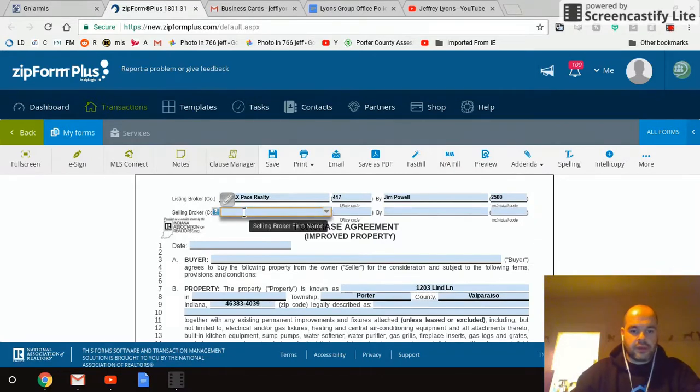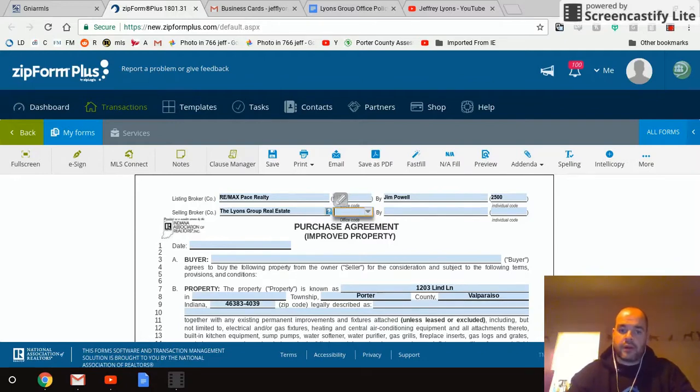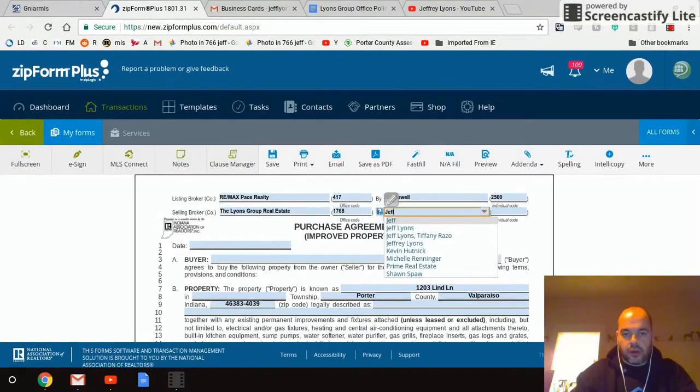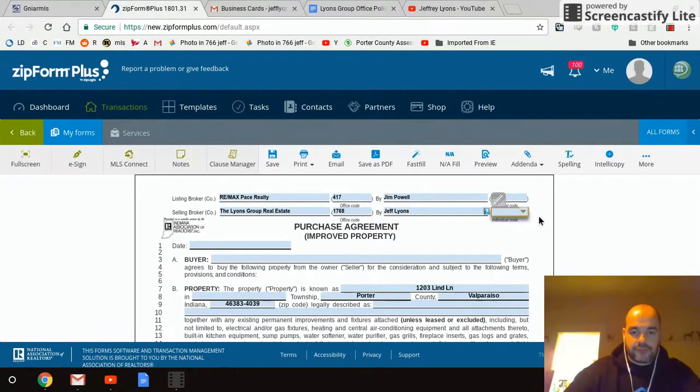Selling broker. And now selling broker, you kind of realize, we're the selling broker because we brought the buyer. That's a little backwards. Of course, the Lions Group doesn't show up. And I want everyone to know that the legal name for our company is the Lions Group Real Estate. Our office code is 1768. And then you're going to put in your personal code. So you put your name, and then my personal code is 12976.